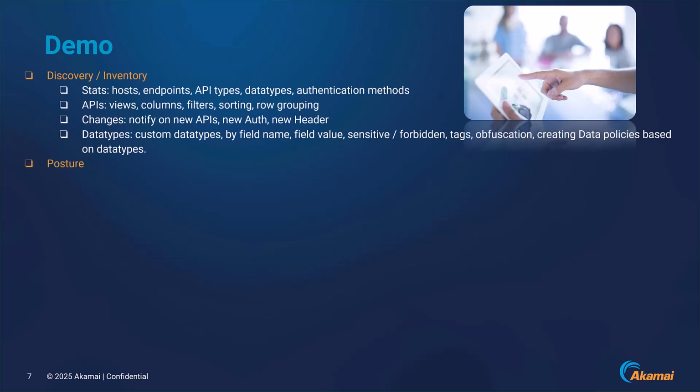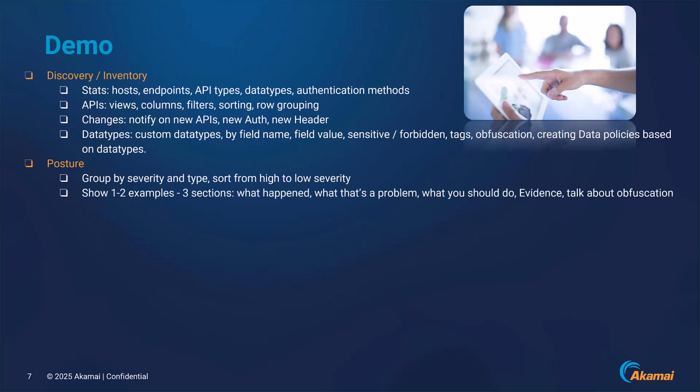Moving on to the posture component, where you want to show that the existing posture findings group by severity, group by type, and sort from the highest to lowest severity. Show one or two examples like the sensitive data is shared in an unauthenticated API, and then you click on the finding, and then you show the three sections we have: what happened, why that's a problem, what you should do about it. Click on the evidence, talk about obfuscation, show the highlighted sections that trigger this finding, and how we can share this with other teams using Slack or Jira integrations.